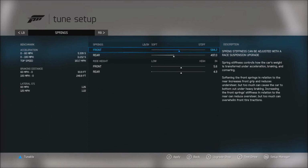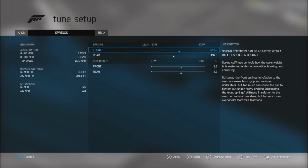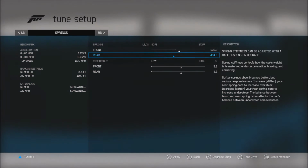I think I'm gonna soften it up on the front yet again. That's just what I do. Yes, everything I do is what I do. Now you guys know all my secrets. So 530 in the rear.